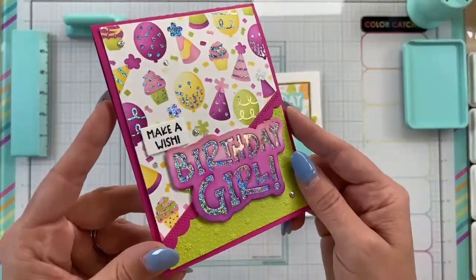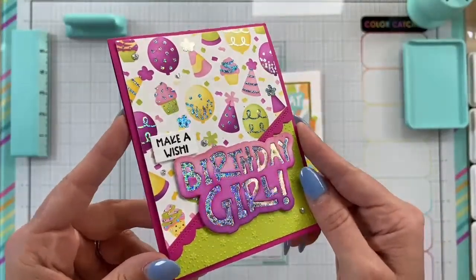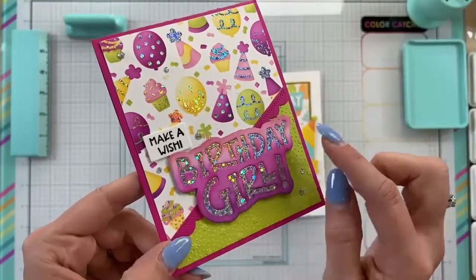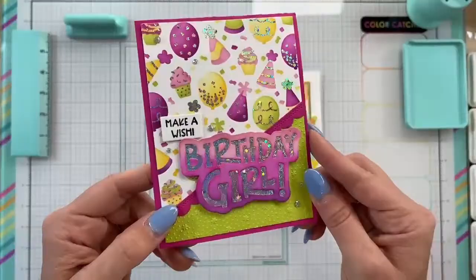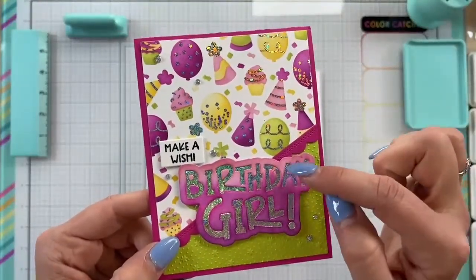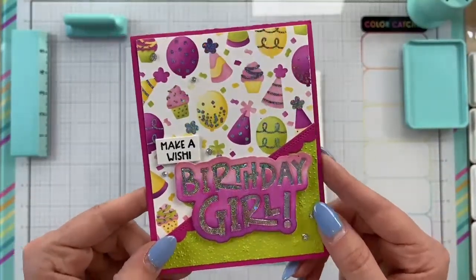So we've got this one. Susan made this one. I think this is super fun. Look at that fun foil in the background. And then she continued that foil by placing it behind her die cut word. I love that idea. Isn't that a great idea? Yes. It really just gives it some extra pop, and I love how they coordinate with each other. So I think that's super fun.